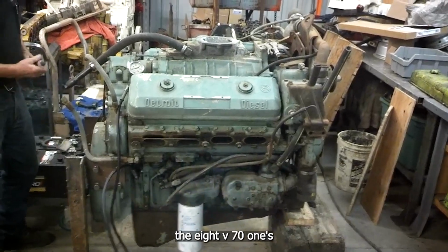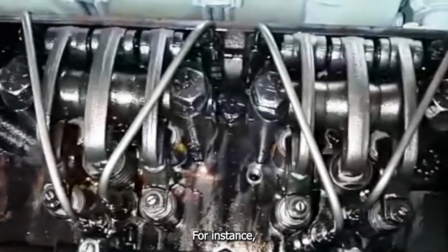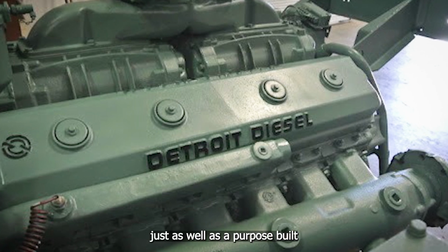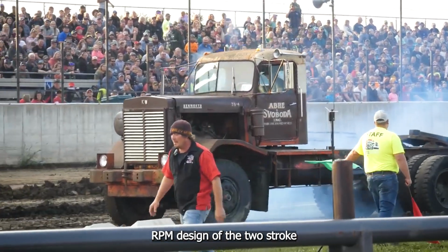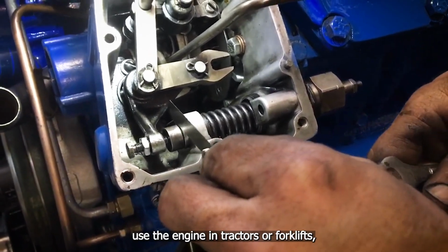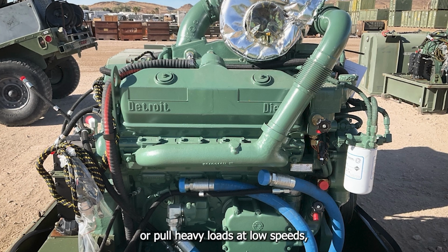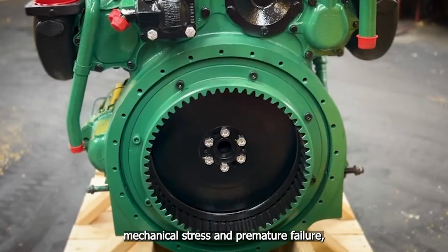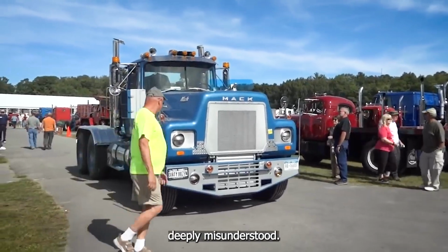Misunderstanding the 8V71's operational quirks caused further problems, especially when it was used outside its optimal range. For instance, some operators believed the engine's immense power meant it could handle torque-heavy jobs just as well as a purpose-built four-stroke diesel. That wasn't the case. The high RPM design of the two-stroke meant it thrived on consistent operation at the higher end of the speed range. When farmers used the engine in tractors or forklifts, expecting it to idle for hours or pull heavy loads at low speeds, it failed. This kind of misuse caused rapid overheating, mechanical stress, and premature failure, adding to its reputation as unreliable when it was, in reality, deeply misunderstood.